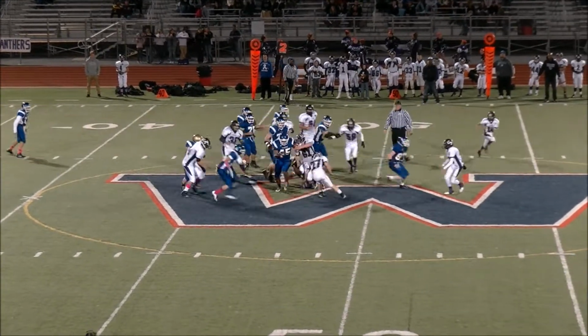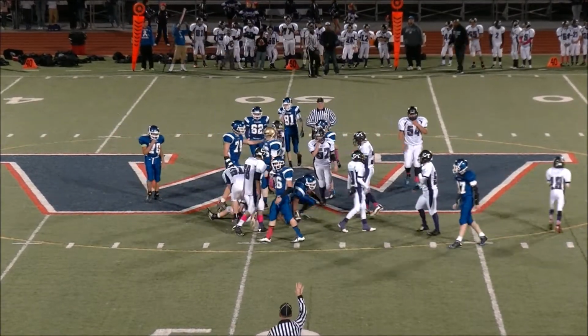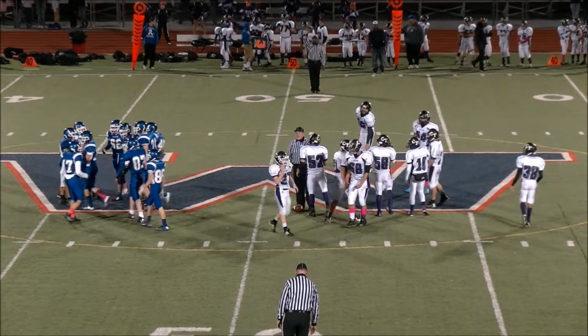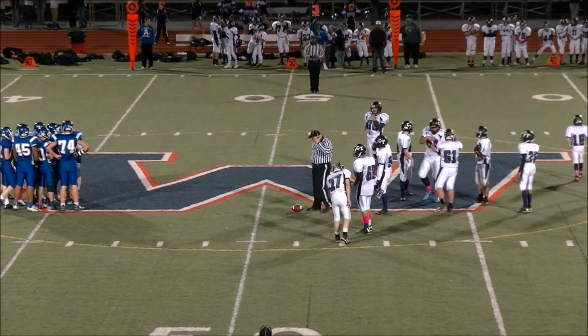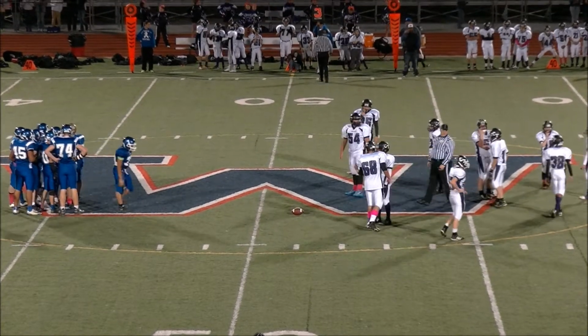Hand off to the big fella. You gotta get him low. Finally taken down. Gain of about 6 on the play. Ends up third down 3, Tigers. 49-yard line looking in, 48 seconds remaining in the first half.